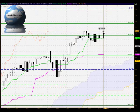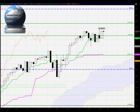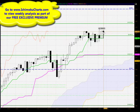Now we do have a very small body to this candle, and that does raise some doubt about continuation of the trend, basically because for the previous day with the large white body we had the buyers making a substantial amount of net bullish progress. Today they've lost that momentum and the sellers have made a very small amount of net bearish progress, so a small amount of loss of momentum by the buyers there.